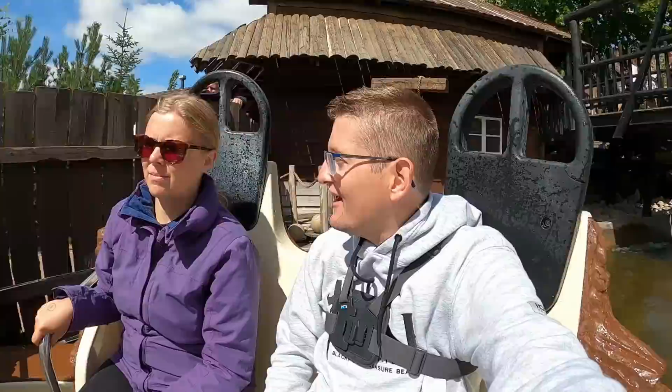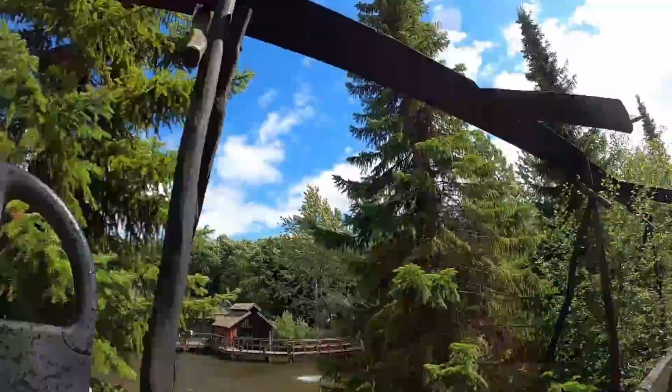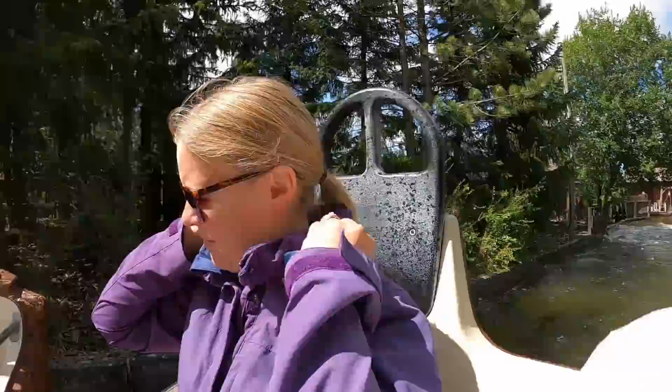Oh, that was a big wave on that side. Big wave. Oh, no. Oh, water effects. Oh, it's on my back. Oh, all down my back. Oh, I missed them all. You missed it, didn't you? Yeah, to be honest, it looks a bit of a lazy river in places, this. But I think there are a few water effects that might get us.